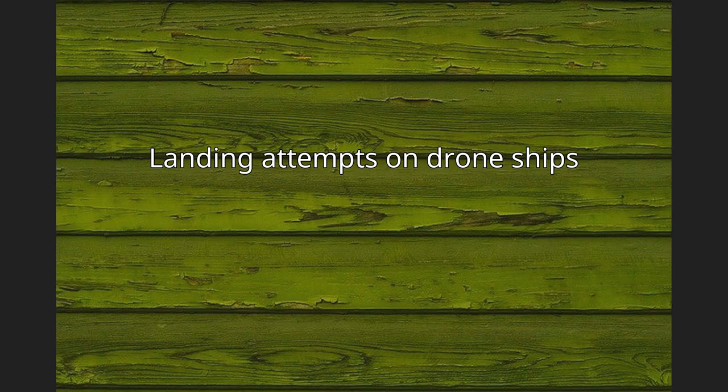Landing attempts on drone ships. Falcon 9 Flight 21 launched the JSON-3 satellite on January 17, 2016, and attempted to land on the floating platform Just Read the Instructions, located for the first time about 200 miles (320 km) out in the Pacific Ocean. Approximately 9 minutes into the flight, the live video feed from the drone ship went down due to losing its lock on the uplink satellite.